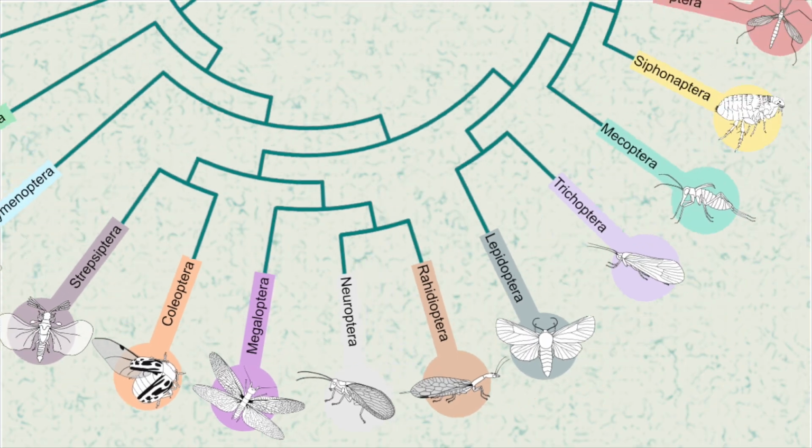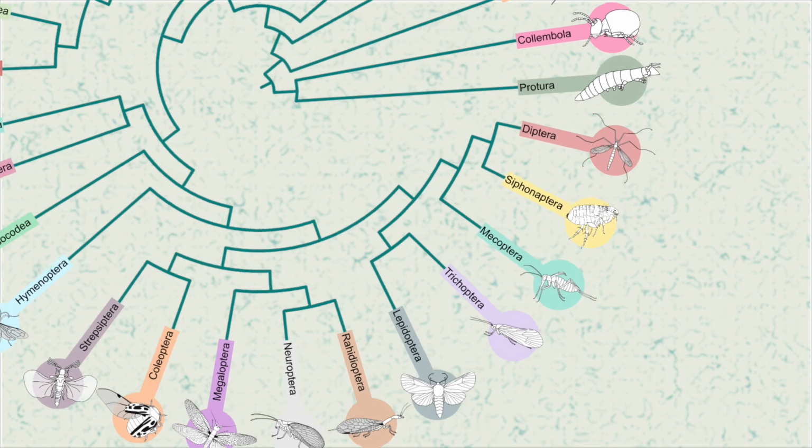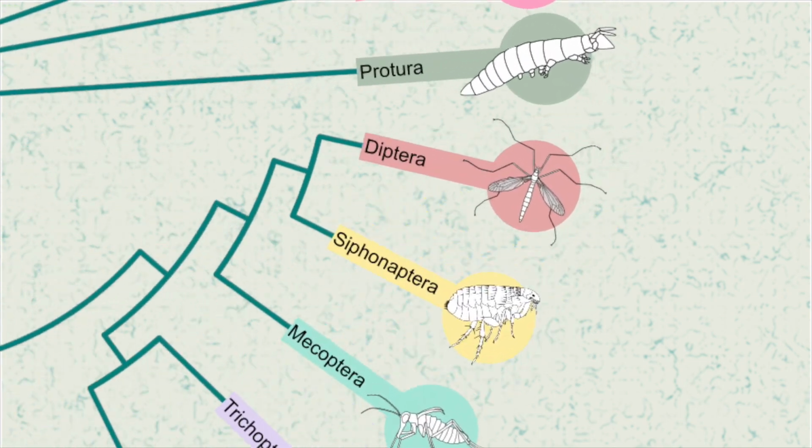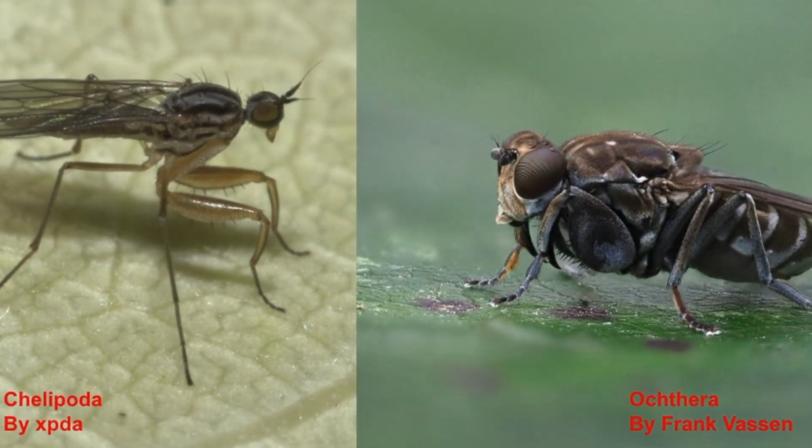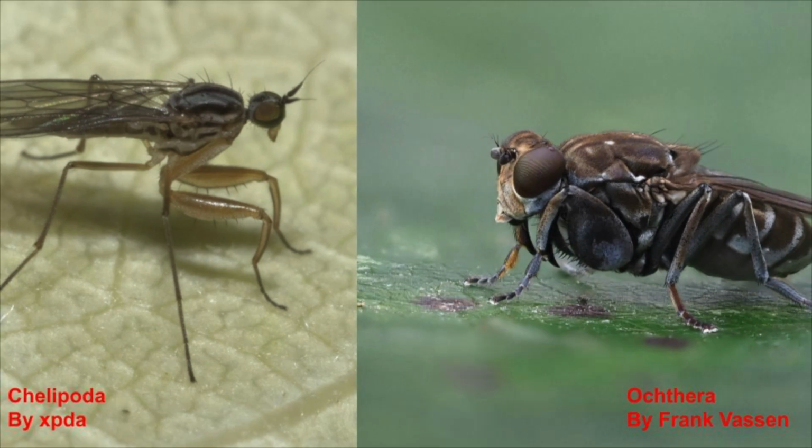Now we're coming to the end of the insect family tree and going into the Diptera, or the true flies. There are only two genera that I know of in Diptera that have raptorial limbs. This is the Ochthera and the Chelipoda. Do you notice something that's missing from the group of traits we've been talking about? Yeah, they don't have elongated prothoraxes.